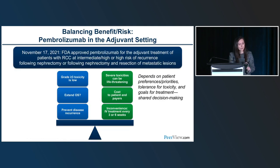So in terms of pembrolizumab, in November of 2021 we received an FDA label for adjuvant treatment of patients with kidney cancer with intermediate or high risk of recurrence following nephrectomy. And this really, I think, depends on patient preferences and priorities as we have these discussions in our everyday practice. We're certainly still thinking about this risk-benefit ratio. I think the rate of grade 3 and higher toxicities is lower. It is extending our time until disease recurrence for sure. There's a question around whether it extends overall survival in the longer-term follow-up.